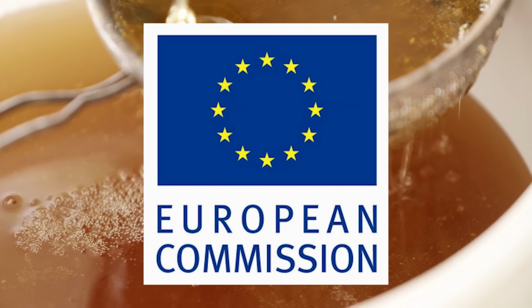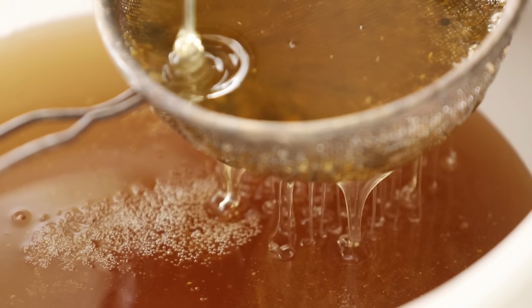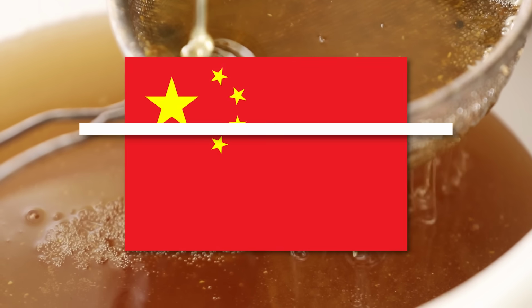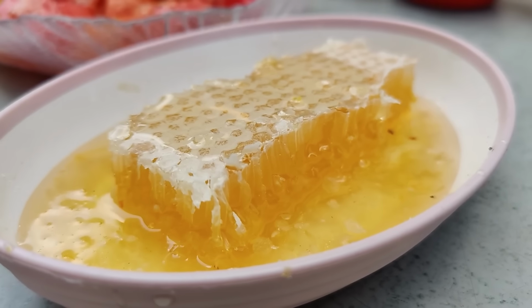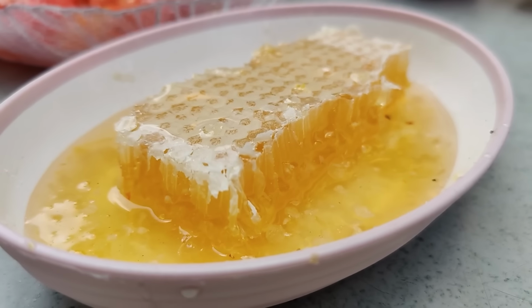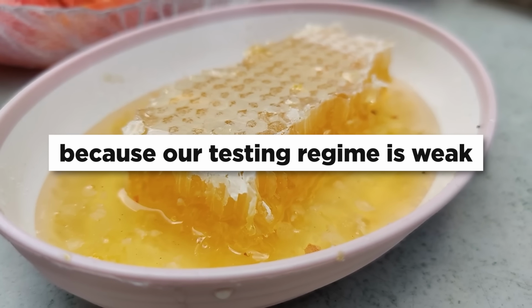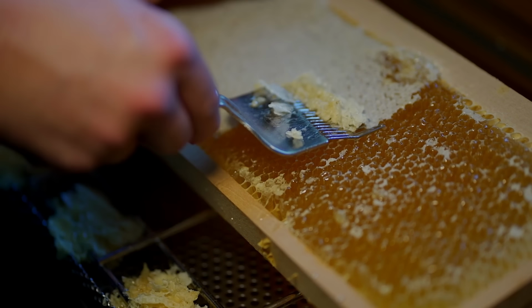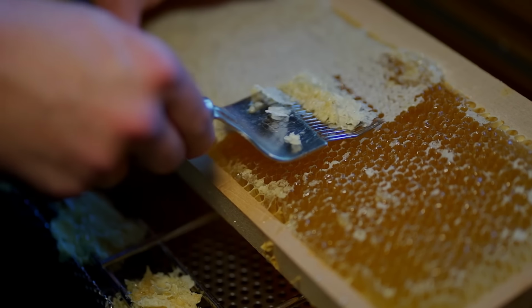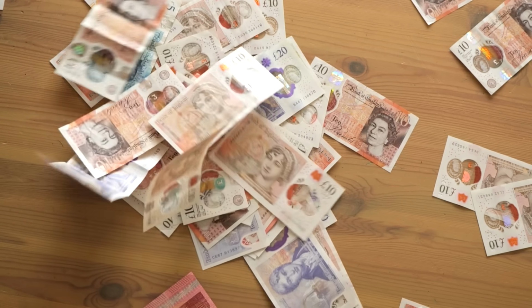The European Commission's investigation found that 77% of honey sold in the UK comes from China at suspiciously low prices, and fraudsters secretly recorded at a Paris food fair admitted they specifically target Britain because our testing regime is weak. Many jars in your local Tesco or Sainsbury's are bulked out with rice syrup, glucose or worse, and you're paying premium prices for sugar water.